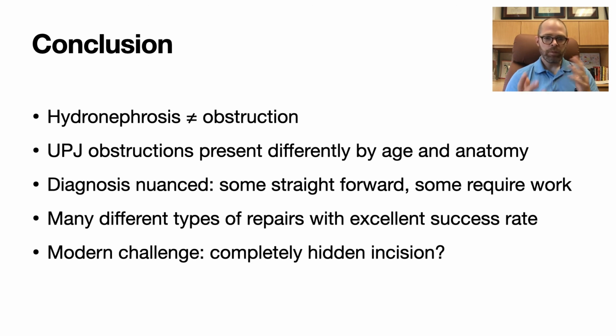There are many different types of repairs with excellent success rates, and the repair that might be done oftentimes isn't determined until the time of surgery when someone does a retrograde ureteropelvic, or you get in and you see the anatomy. In some cases, you might have an MRU, or a CT scan or some type of axial imaging that gives you a good idea of the anatomy. But oftentimes in a young child, you only have an ultrasound and a MAG3 scan, and so you don't actually have a completely clear idea of the anatomy until you get there. And you just need to have all these repairs in your armamentarium so you can adjust and respond appropriately.